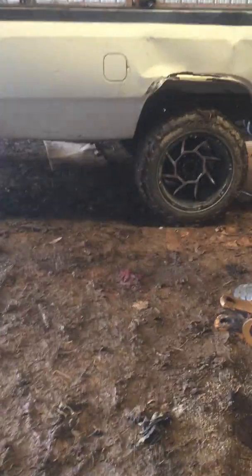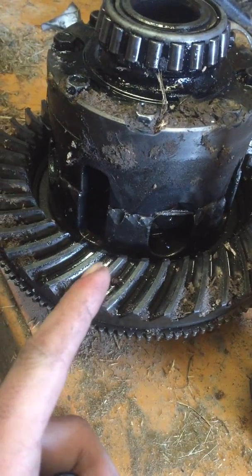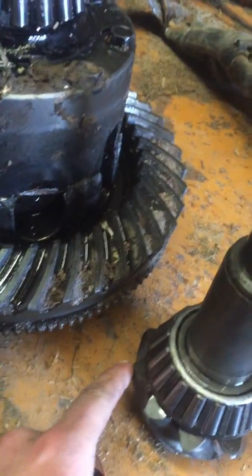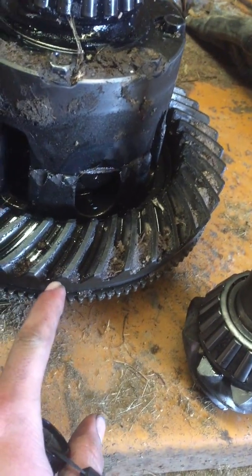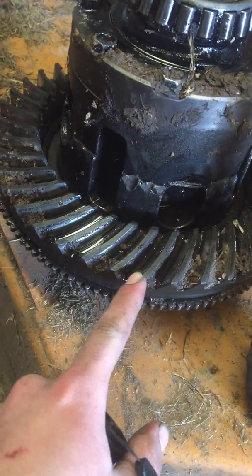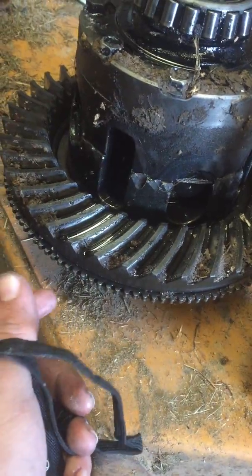But now, with all this happening, I think it has 410 gears in it. How you tell that is, if it doesn't say it on your bird cage here, or whatever you want to call it, then all you do is count the teeth on this ring gear, and you count the teeth on your pinion gear. The pinion gear on this truck has 10 teeth, and the ring gear has 41. So you take 41 divided by 10, and that gives you 4.1, which means it's 410 gears.